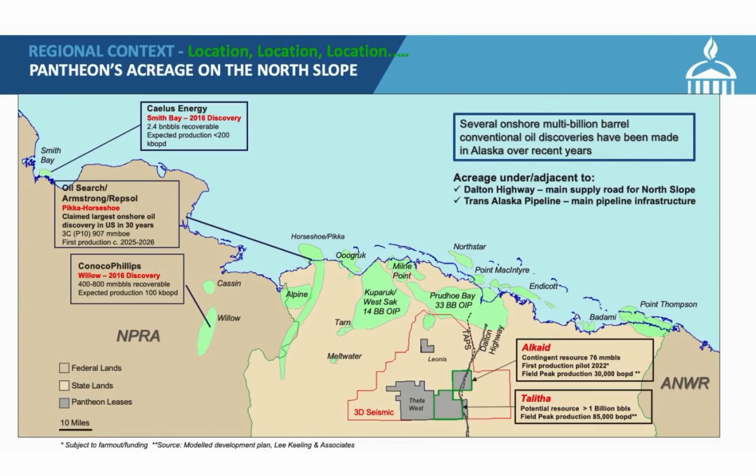They look across at the Willow field, the Horseshoe field over here, which Oil Search came into and paid $3.10 per barrel of contingent resource back at the tail end of 2017. Based on Pantheon's assessment of its contingent resources, we've got a tiny market cap, £350 million, or about $500 million. If you do the math, it works out to be, as you said, less than 1/10 of that, Jay, less than 30 cents per barrel.